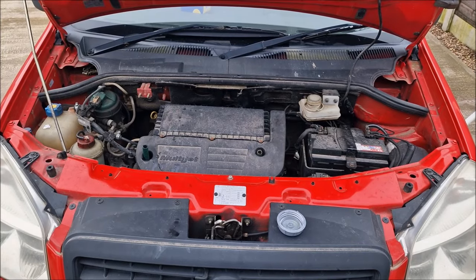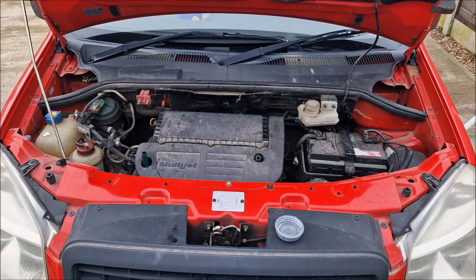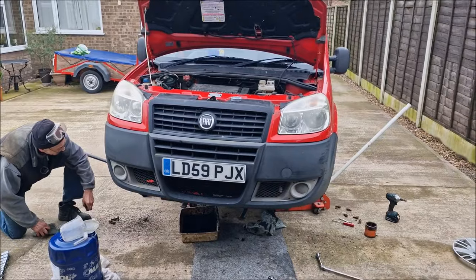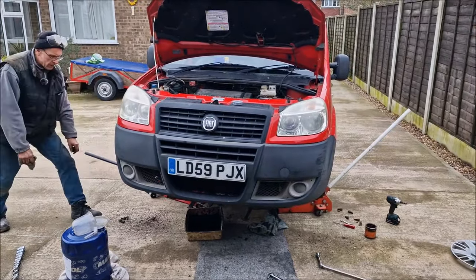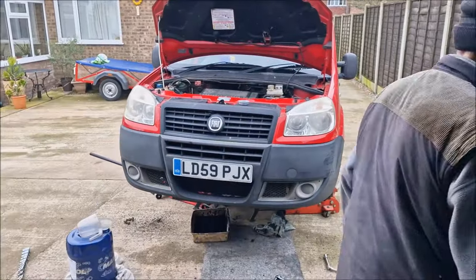Right, so we've filled it up to 3 litres. Just get it a bit warm, get that oil moving around the system, started it up. And then we'll check for leaks, make sure there's no leaks. I have just been under it, there's no leaks from the sump plug. No leaks from the filter.